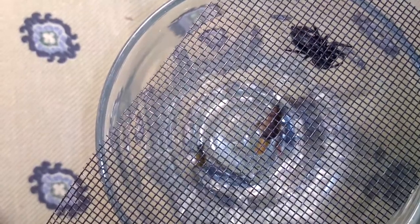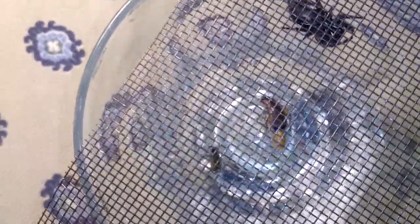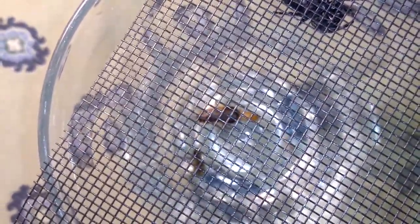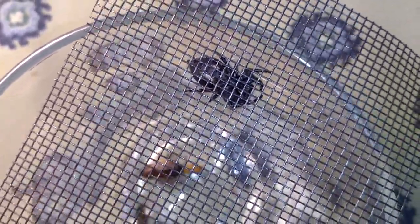Just added a field roach to the mix that's carrying an egg sac. She's down in the bottom of the glass. That's what you see moving right now. Here's the jumper up top. I'm going to try and coax the spider off of the screen.